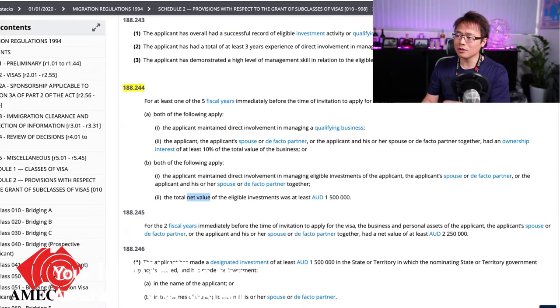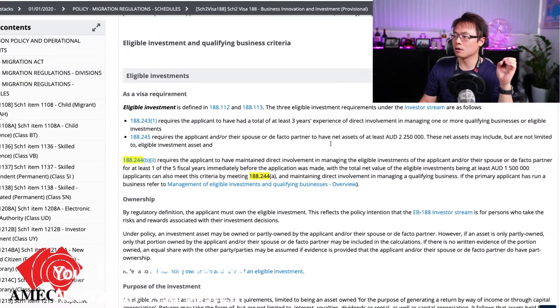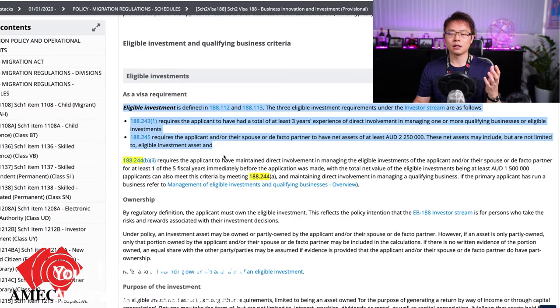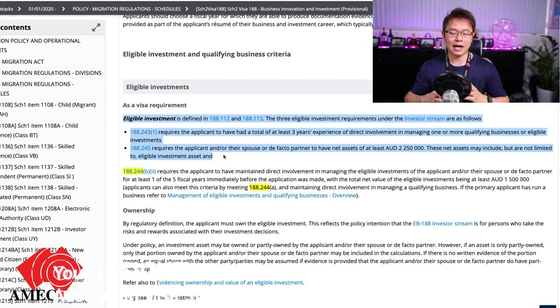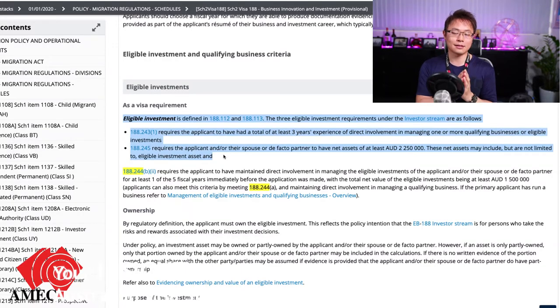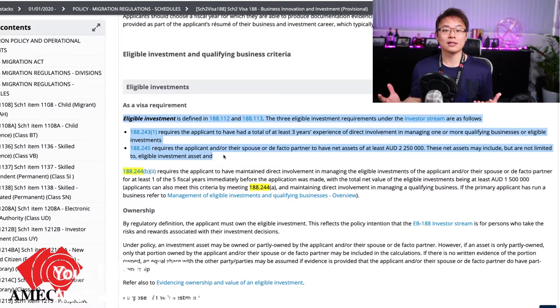Now, I want to take you into more depth on this. This is the actual policy explanation of eligible investment, so let me read that out. The whole section spells out that the key function of this law is identifying the applicant who has the right investment profile and career, not somebody who merely got the money and had invested more than $1.5 million only once in their lifetime.